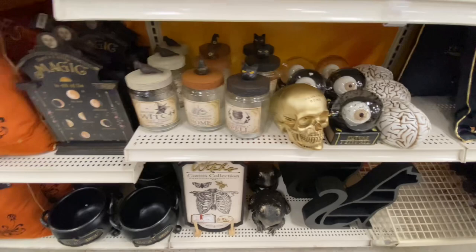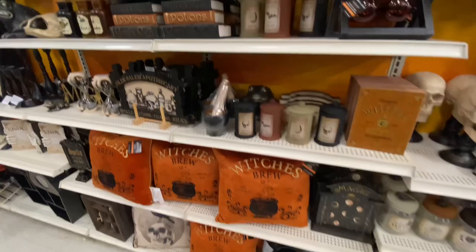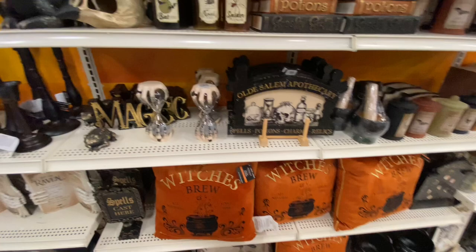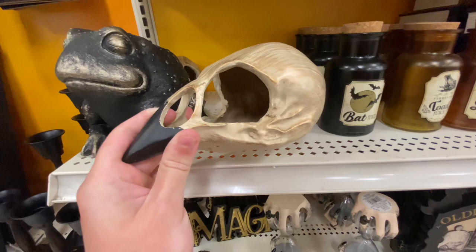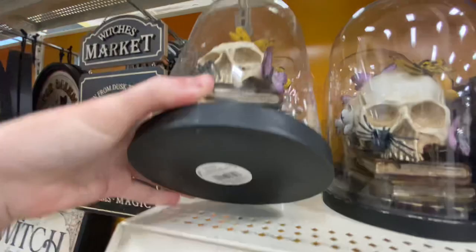Down here, you have the witch curios collection. Look at that, a toad. That is so cool. Witch's brew pillows. And, oh, look, a skeleton bust, both black and white. And I just love the aesthetic of this stuff. It's so different. Here you have a crow skull, bat juice. Oh, look at that. Butterflies on this skull in the cloche. Is that what it's called? Cloche? Something to see.